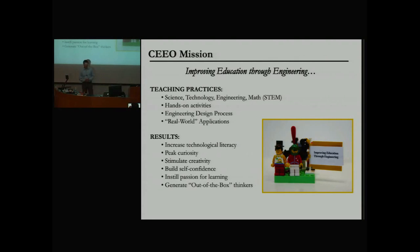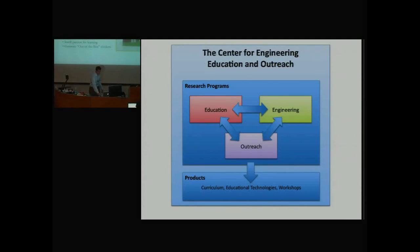And as a result, our first goal there is increasing technology literacy, but we're also stimulating creativity, getting kids excited and engaged, and also building some of those 21st century soft skills about communication and teamwork and such like that.